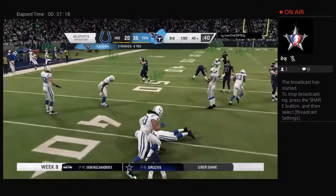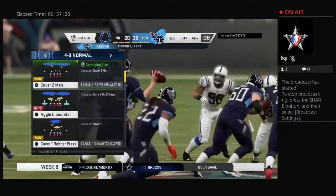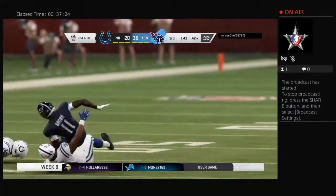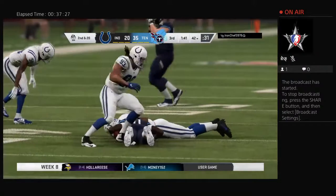And this one's going to go the wrong way. Losing yardage back at the 42. A full 5-yard loss that time. It's going to make 2nd down pretty tough.